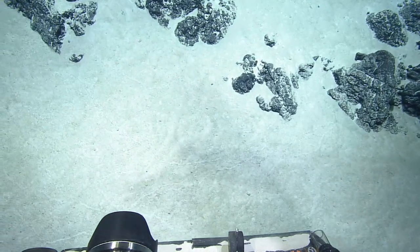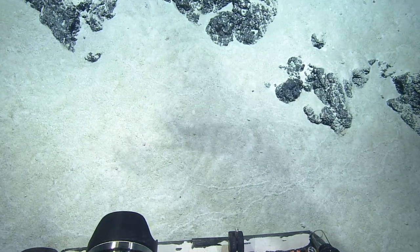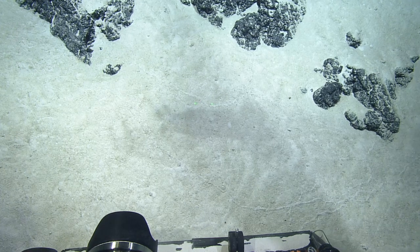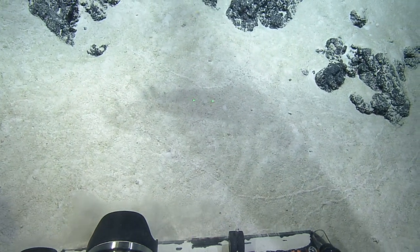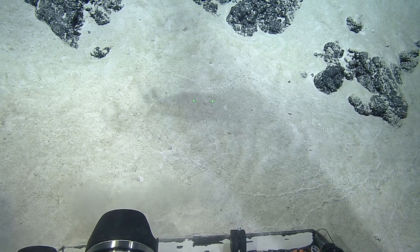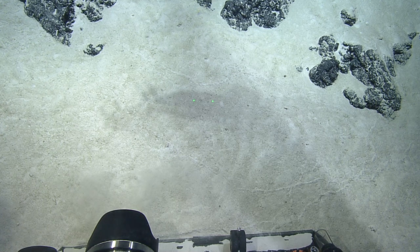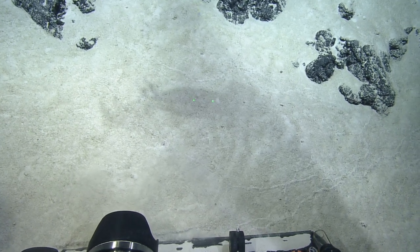What does the color of the rock tell us? Well, it's hard to tell anymore. It just means there's probably a little sediment on it. Usually you would think if it's darker, it's fresher, but these are all covered with manganese. I see. How do you drive this thing?